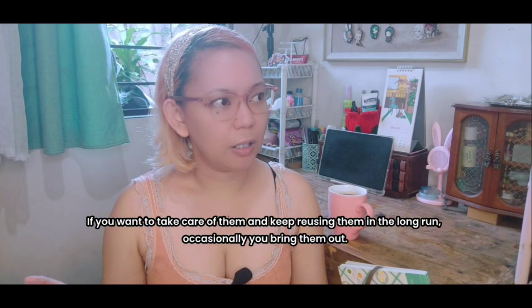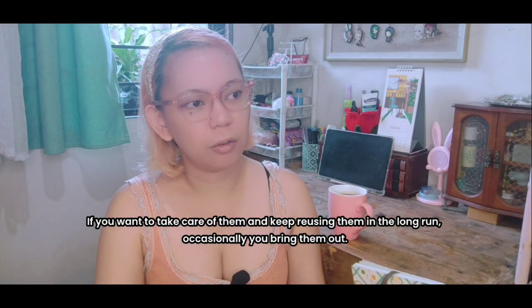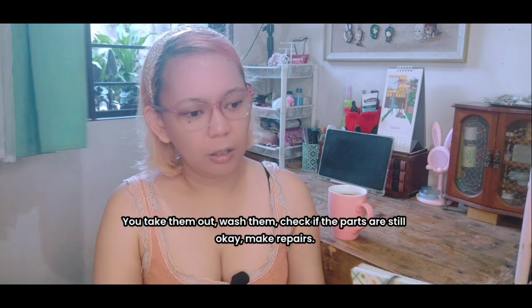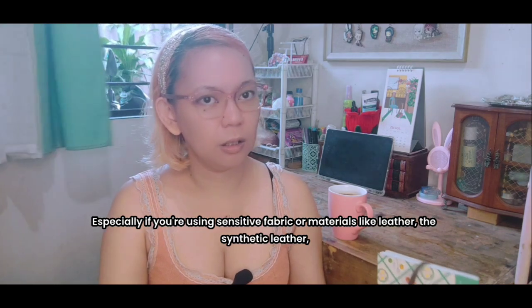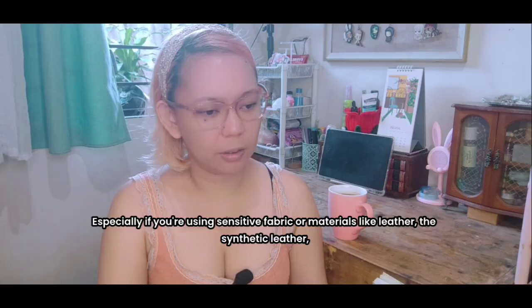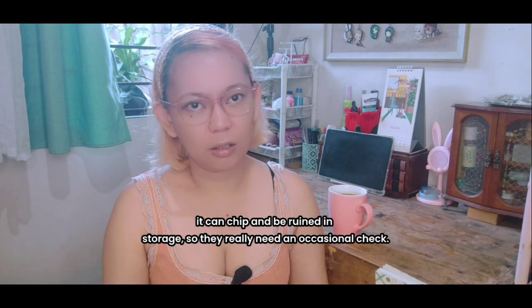If you want to take care of them and keep reusing them in the long run, occasionally you bring them out. Tapos, alabhan mo ulit, check if the parts are still okay, make repairs. Especially if you're using sensitive fabric or materials like leather, the synthetic leather, it can chip and be ruined in storage. So, kailangan talaga nila ng occasional check.